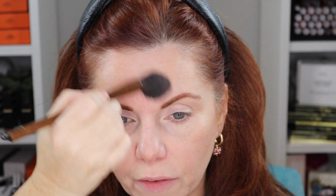a lot of glow. All right, so now let's go in with the pink. And what I'm gonna do is just kind of go over it a little bit here. And then down my nose. Yeah, you can definitely see, this is almost like a glittery topper. Like for your eyes, this is like a glittery topper for your face. Do you see what I mean?